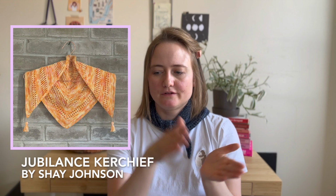And then last, also for showing off special skeins, the Jubilance Kerchief by Shay Johnson. This is, I think, a square that you knit out of your fingering weight, but then fold over to form a triangular shape. And it is mostly stockinette. It has some nice eyelet sections and some really fun tassels around to add some extra interest to it.